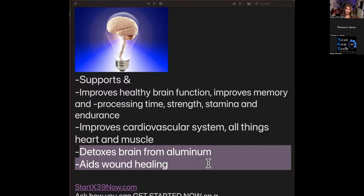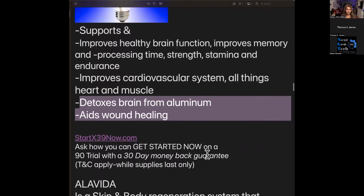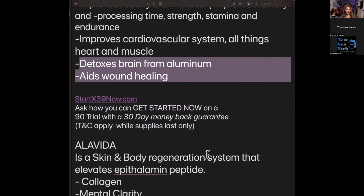So the bottom line is that this patch is going to detox your brain from aluminum, which is going to increase your brain function, and it's going to overall help your well-being. Okay, so I'm just going to go over the Fantastic Five.